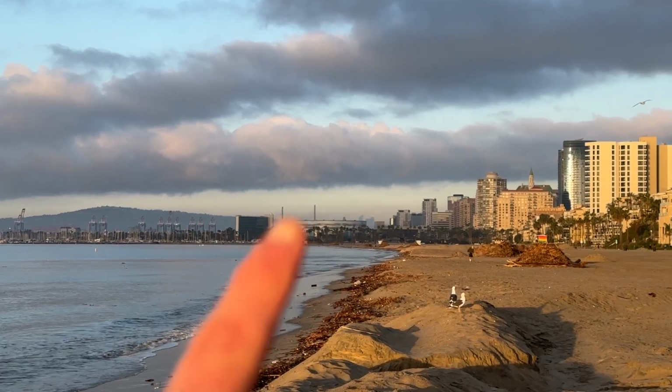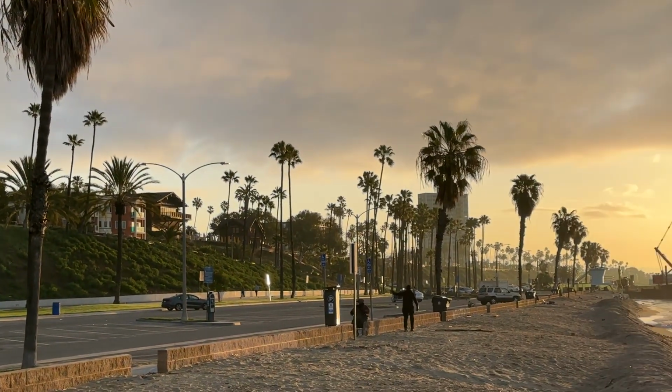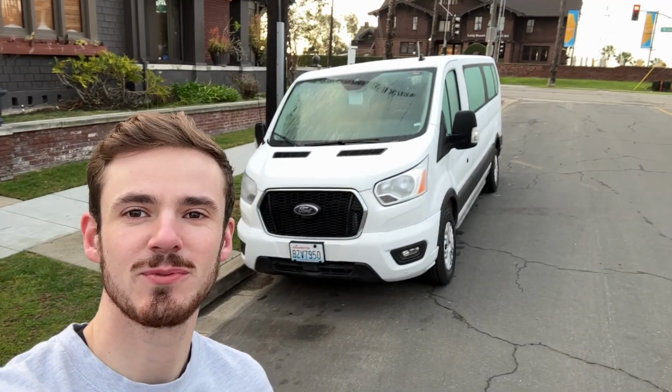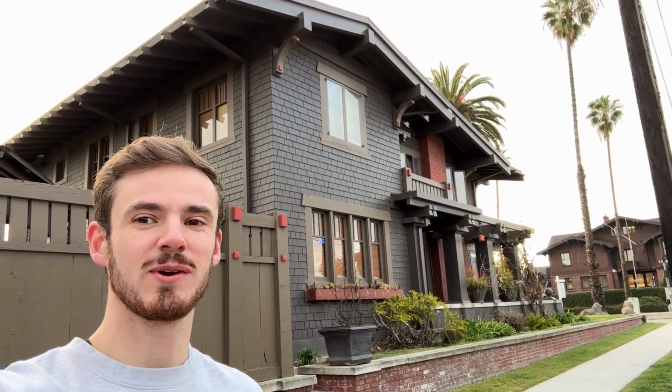That building way out there, it's a convention center. And we're staying somewhere over there. There's our place. And here's our sweet ride. Ford Transit, very nice. The house is very cool. It's very old. It has some quirks, I'll say that.